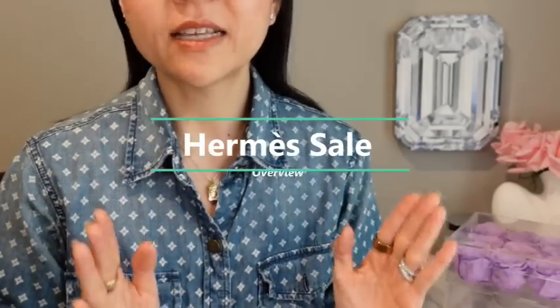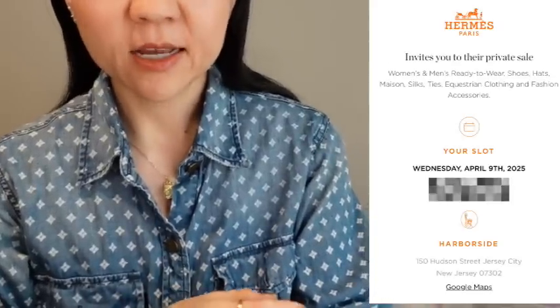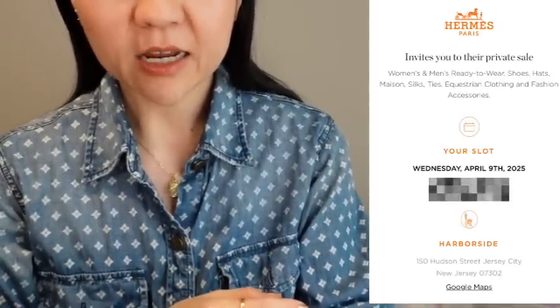So let's talk about the sale background really quickly. Hermes basically runs a sale of its merchandise in cities all over the world. I'll put a picture of what the invite looks like here. They have women's and men's ready-to-wear, shoes, hats, silks, equestrian clothing, ties, and fashion accessories. So basically everything that you would want except handbags.